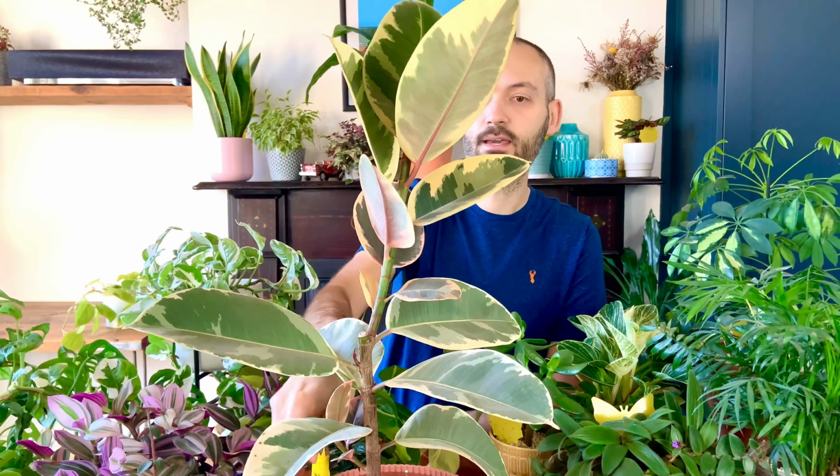This is a type of Ficus elastica. Normally you'll see a Ficus elastica robusta in the shops, or a rubber tree plant, and this is a variegated version of that. So it's got this interesting kind of watercolor pattern on the leaves, really interesting, looks really nice within this pink pot that I've got.